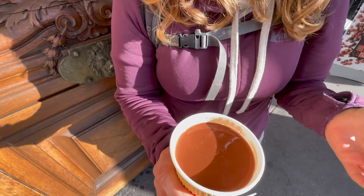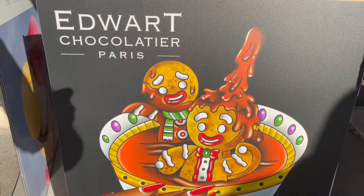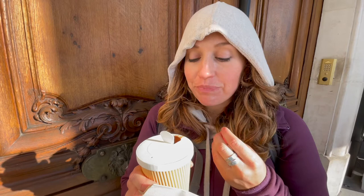It sounded glorious. So we went to this little chocolatier that's supposed to have a good one. So I'm gonna give it a try. That is super rich. Wow, we could have split one. But it's really good. But it's dark. Yeah, that's like you're drinking a chocolate bar. That's what this is. Now we are headed to the Arc de Triomphe.